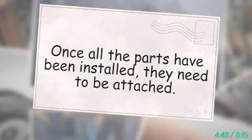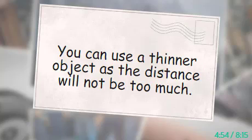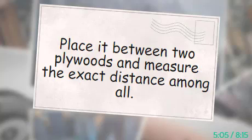Once all the parts have been installed, they need to be attached. There must be an equal distance between each one. You can use a thinner object as the distance will not be too much. If you have an old credit card in your home, keep it as long as you can keep the distance. Place it between two plywoods and measure the exact distance among all.